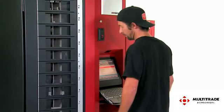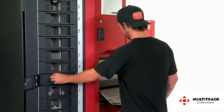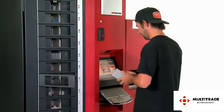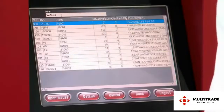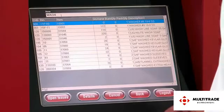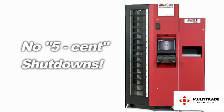And since the RoboCrib only presents one bin and one item at a time, there is little chance of bin contamination. Imagine having an exact count on your entire fastener inventory at any point in time. You'll never have a shutdown for want of a 5-cent part.